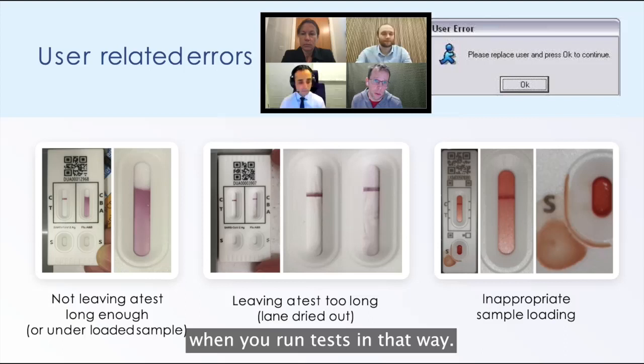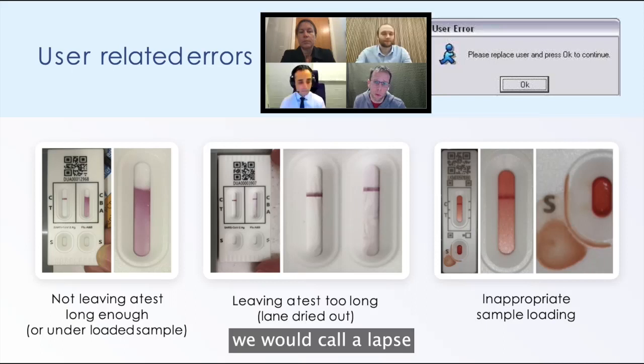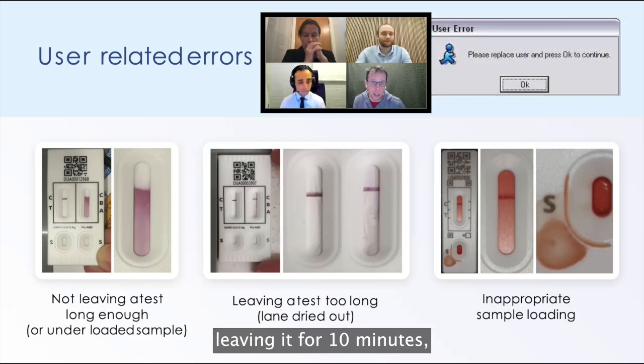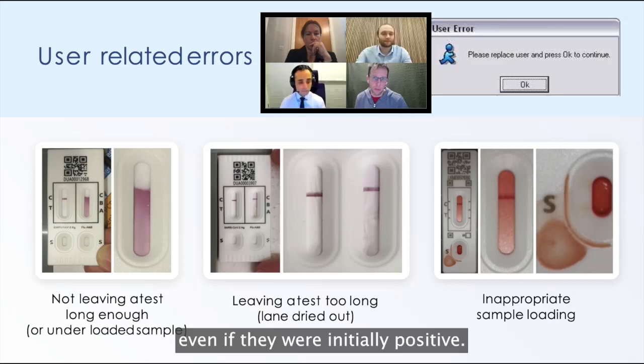The first one's a slip in human factors, and the second one we would call a lapse. That's an example of where they've left the lateral flow membrane too long. These are 10-minute incubation points. So someone does the test and they go, well, I've got 10 minutes, I'll go off and do the seven other things I've got on my list to do at the moment. And instead of leaving it for 10 minutes, they end up leaving it for an hour and come back and then read it. Hopefully you can see that lateral flow membrane there is completely dried out. That is what's called a lapse, and that would be an increased risk of false positive testing, because some test bands do start to show up after a period of time, even if they were initially negative.